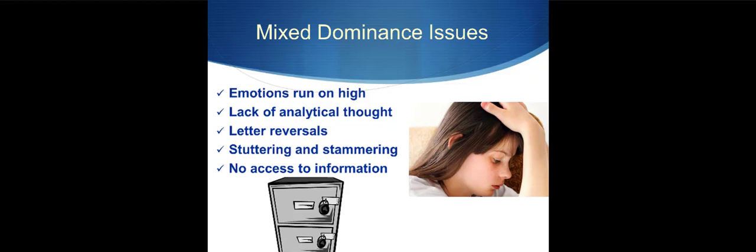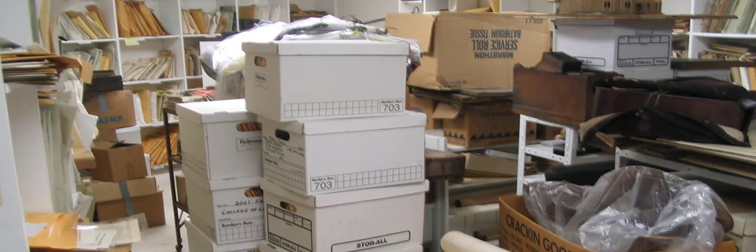But one of the things that it really causes that really makes people not understand is these individuals have emotions that run on high. The least little thing and they're over the edge emotionally. And when they get under pressure, like a time test or something, forget it. They can't remember anything that they've studied. So academic testing is very difficult for them. This is what we call inefficient storage.